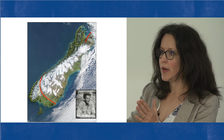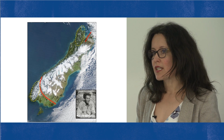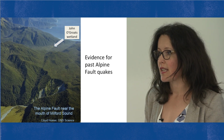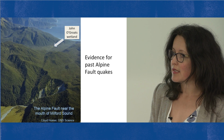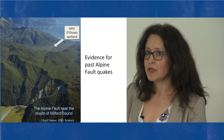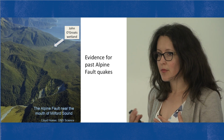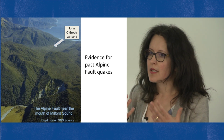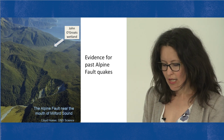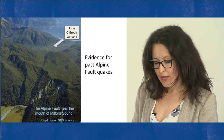And this happens through earthquakes which move one side of the fault up to 10 metres at a time, progressively towards the northeast. So this is what the Alpine Fault looks like from above. This is the fault carving its way down towards Milford Sound as it goes offshore at Milford Sound. And here we find evidence for past earthquakes on the Alpine Fault. This is a location called John O'Groats, and some work which I'll talk about shortly has exposed an amazing prehistoric record of earthquakes going back thousands of years, which is an incredible record of past Alpine Fault earthquakes.